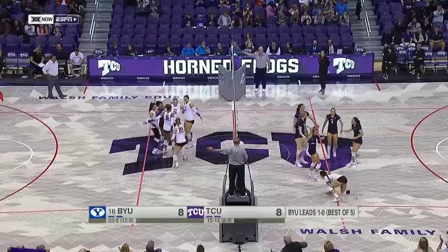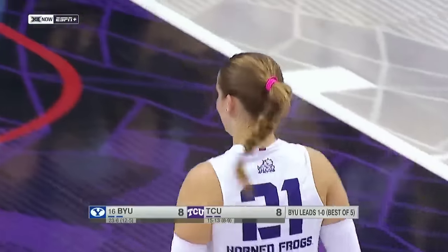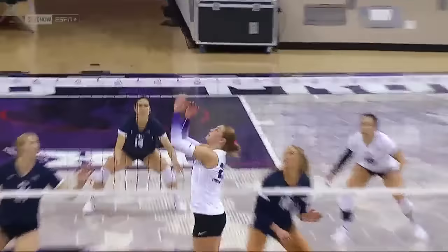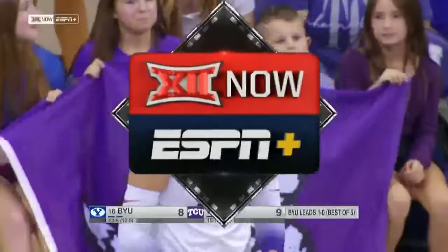Nicholson says, I can do it too, as the TCU setter comes up with a dump in the middle, and the Horned Frogs regain the lead, 9-8. You'll see right here that ball passed pretty close to the net, and Nicholson with the flip behind the head for the kill.